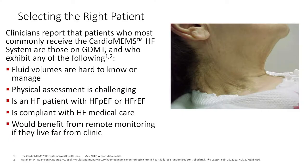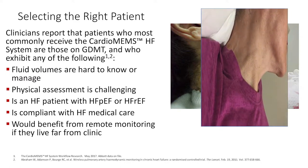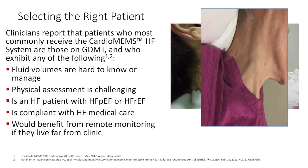Anyway, patients could be HFpEF or HFrEF. The patient needs to be compliant. Oh, and here's another kid. Now, I've got to ask. So this lady has terrible TR.